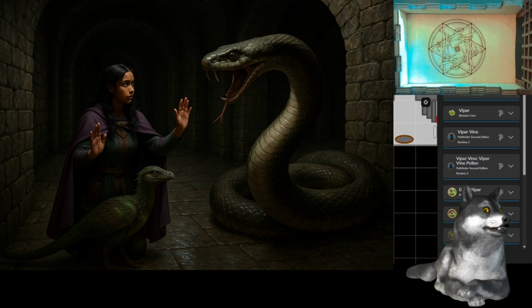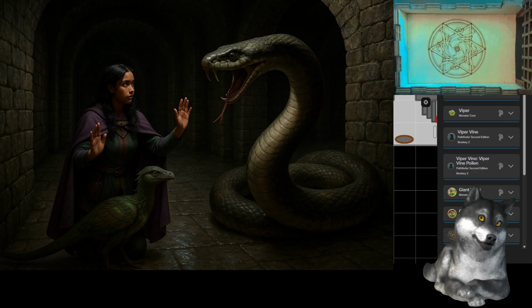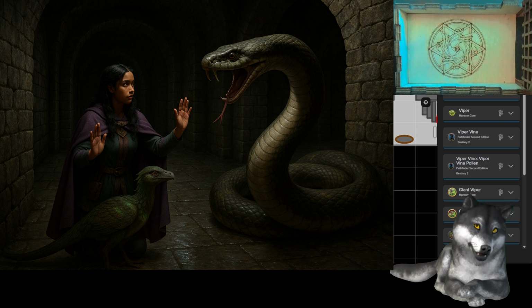Sky just gives a very submissive gesture. She gets down on her hands and knees, almost as if she is bowing, to show this snake that they do not mean them any harm. Krog picks up on this, and he also gets down. Malgarius too. I think Kiba probably stands his ground. That's just kind of the vibe I'm getting from Kiba.